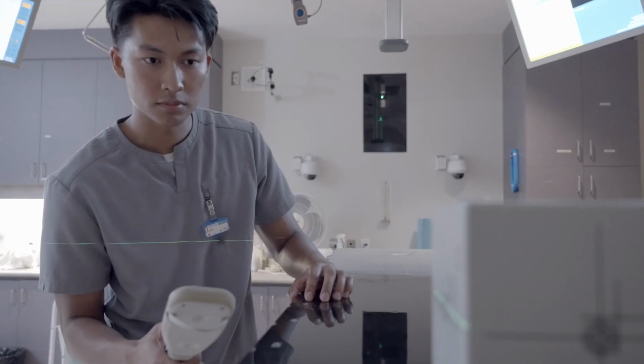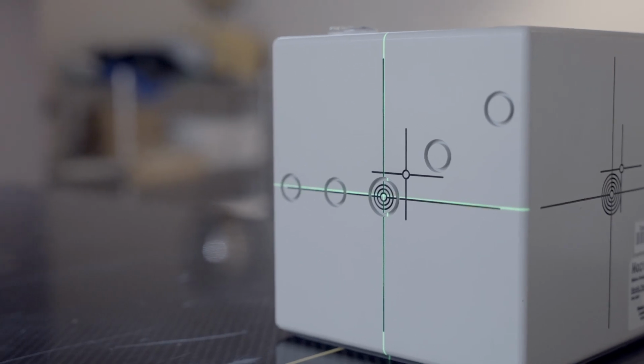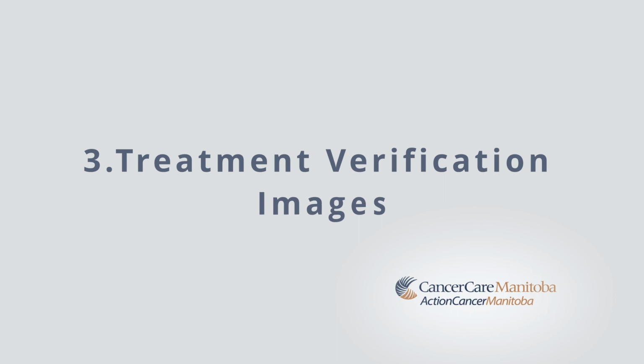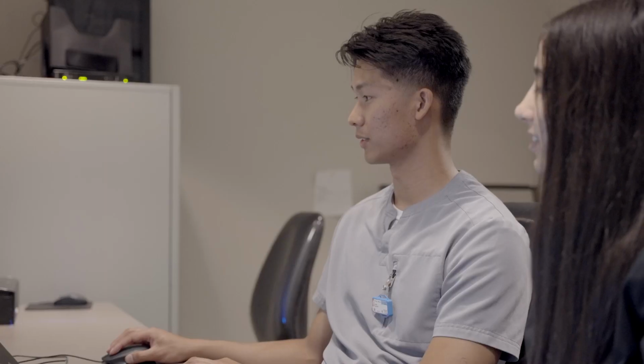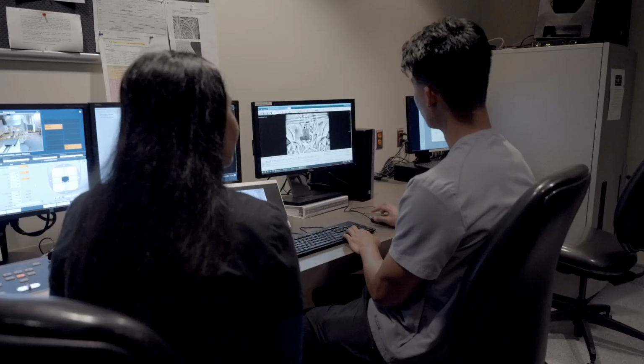Radiation therapists confirm laser accuracy every day to ensure patients start off each treatment in the planned position. X-ray images taken prior to or even during treatment allow for fine-tuned adjustments based on visualization of the targeted anatomy. These images are periodically reviewed by the radiation oncologist to confirm that treatment is proceeding as intended.